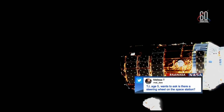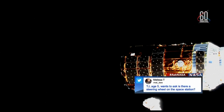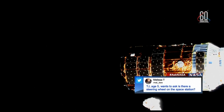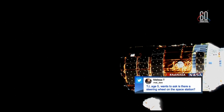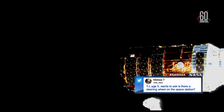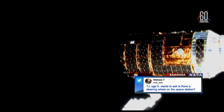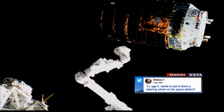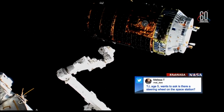So actually, the crew of the space station does have the ability to take control of the orientation and position of the International Space Station if necessary, but it's not part of their regular job. It's actually done from here in Mission Control Houston. There's several positions here, flight controllers, who monitor every aspect of the International Space Station, its systems, including the orientation.